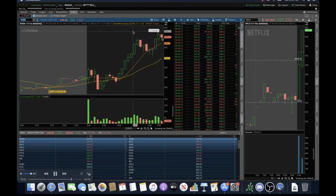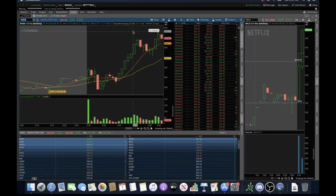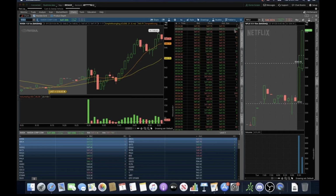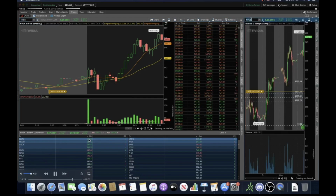Now, I'm not going to get shaken out of this candle here because it's just a slight pullback. Volume's still holding pretty low, and the time and sales is holding that 547 level. Remember the high that we had was 547.90, I believe. So it's still holding that level pretty well. I'm not too scared to hold through this 1-minute candle. I'm not going to get shaken out, and the bid is holding that 547.